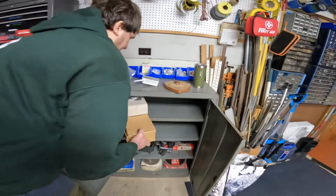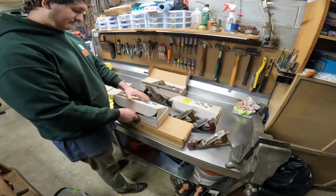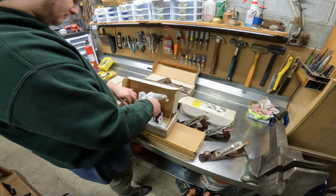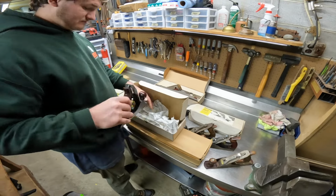Kurt's going to pull those out. Now, if you want to see any more of this in detail, Kurt's going to have a whole video on this. I'm just trying to explain to you guys how we kind of afford this, because some people may be curious how we can spend thousands of dollars on this stuff. It's just a lot of saving.